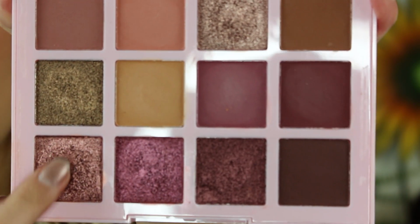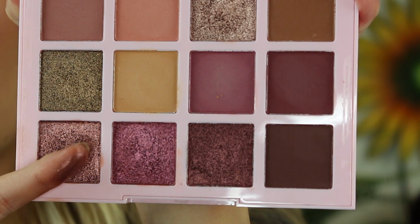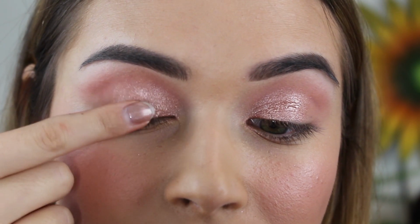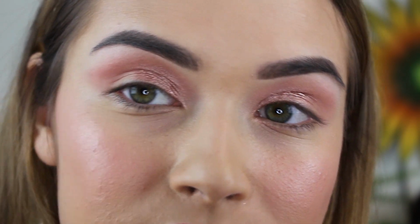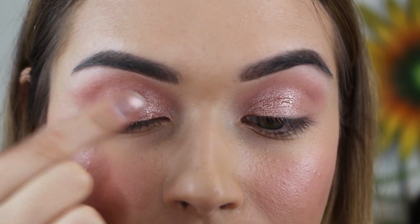Alright you guys, so I'm dipping back into the palette. Once again, I'm going to use my finger and I'm going to dip into the shade right here. And this is called Polished. Alright, so I'm going to go ahead and dip Polished right here on the lid, right next to Fangirl. And I'm leaving a little bit of room because I'm going to go in with a matte shade right there.